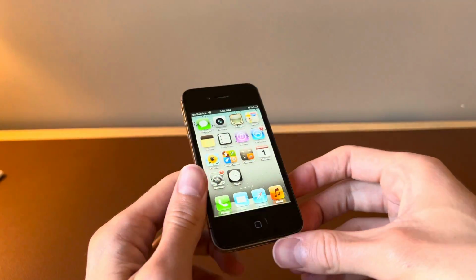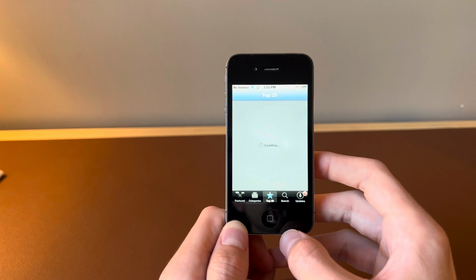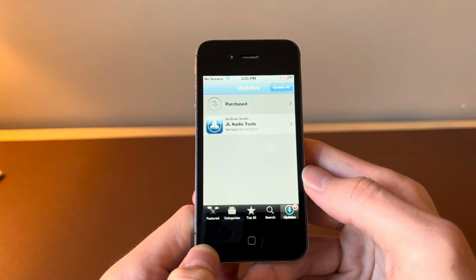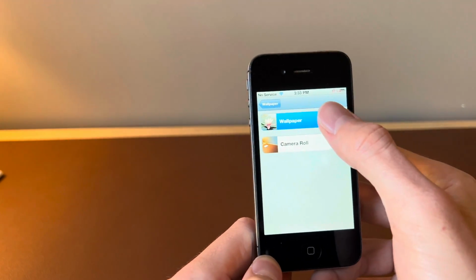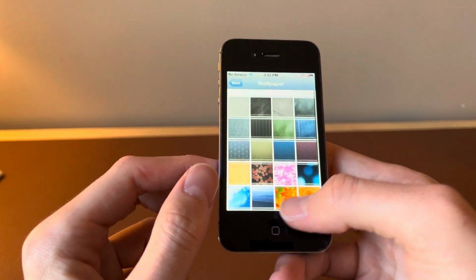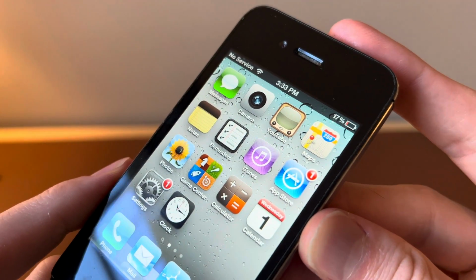All right, oh wait, we gotta check if the App Store is working. And it's not, is that right? Oh wait, there we go. Okay, it was confused for a minute. Yes, it is working. What is there an update for? Oh, that app. All right. Let's see, do we have any unique iOS 5 wallpapers? I don't think we do. I'm not sure what's different between iOS 4 and iOS 5 in terms of wallpapers. But we're going to stick with this one. I think it's a pretty good looking wallpaper, and it looks great with the iPhone 4S Retina display.